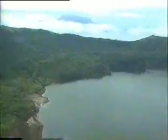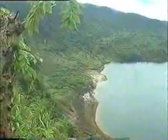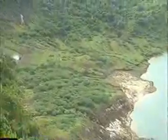Here's the water inside the crater of the volcano, and of course it's very much like sulfuric acid. The sulfur content of it is very high. You can smell it in the air, and a bit of steam and smoke coming out from over at the side over there. Very large.